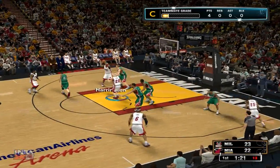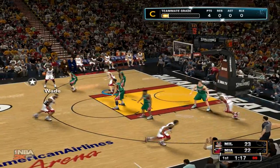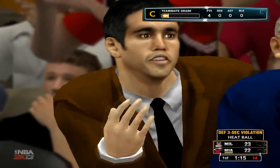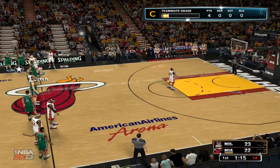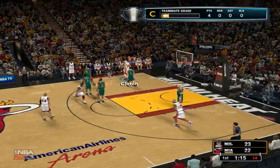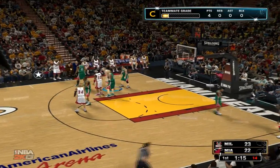Harrington backing down to the paint. Out to Wade. Too long in the paint, and he's hit with a 3-second violation. The Heat have gone 2 for 2 in the game at the line. And they've made progress in that department from last season going into this one, guys. I mean, the numbers have improved. And no good on the technicals, so unable to pick that one up.